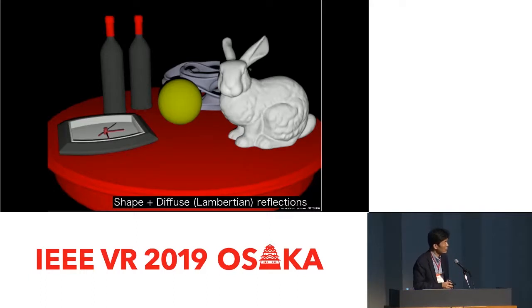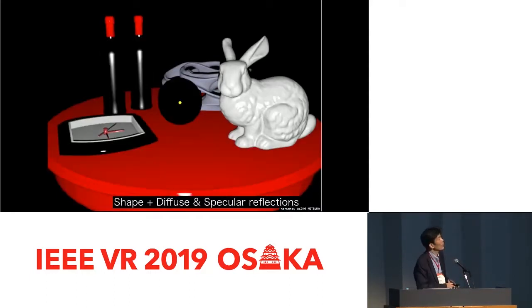Here is a very simple demonstration of CG. This is a shape with no reflectance, no manipulation of the BRDF. Everything is Lambertian, more like a classical CG thing, and there is no sense of material here. So you might say, why don't you make the BRDF more complicated? But it doesn't work very well. Even when we make it glossier, it doesn't look very realistic.